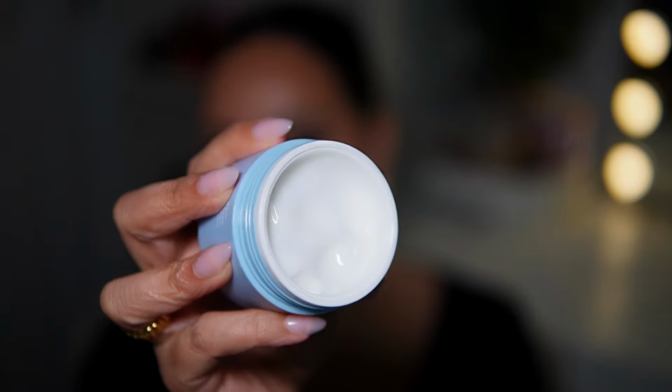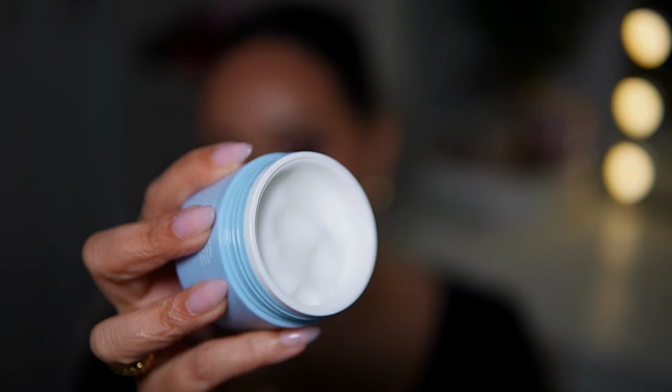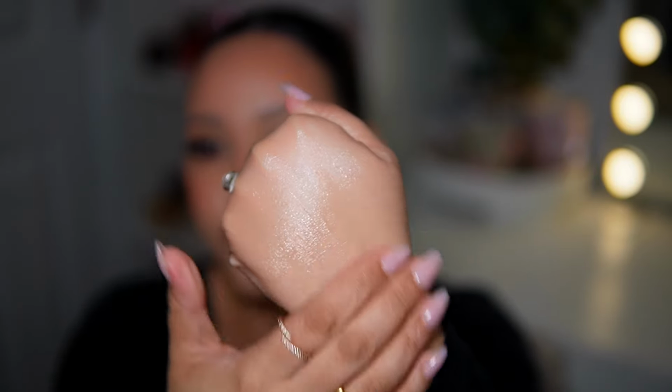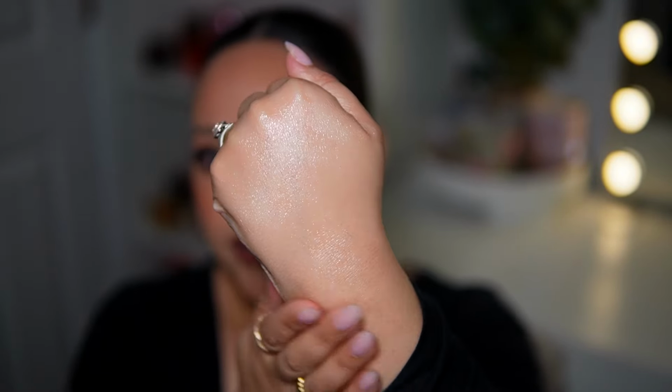The texture of this moisturizer is perfect. It is the perfect mix between a gel and a lightweight cream. It does not feel heavy. It's bouncy, like it's a pretty bouncy texture. It's not runny and it just sinks and spreads out into the skin beautifully.